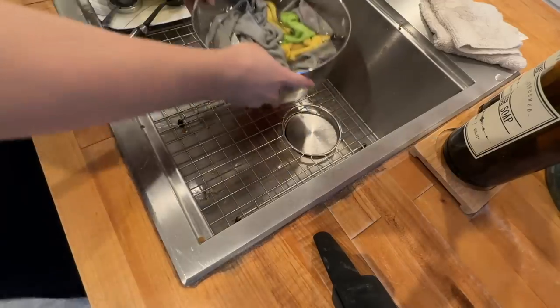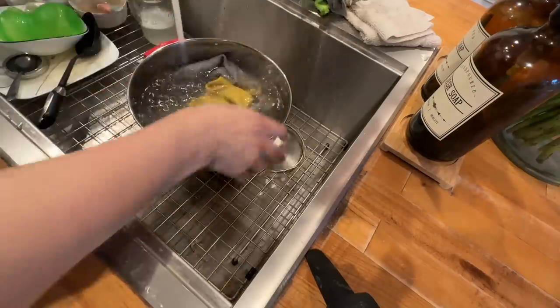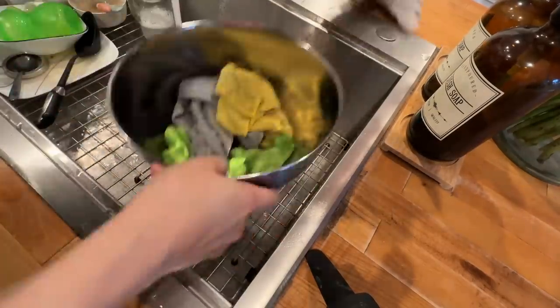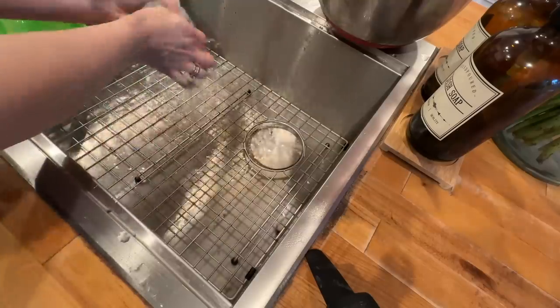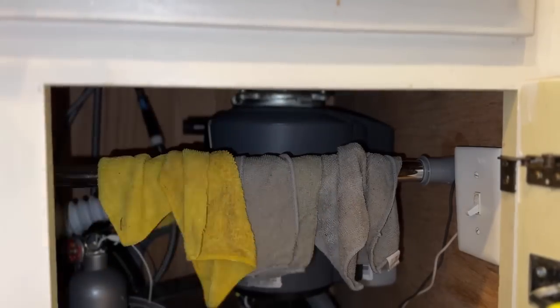Now I'm working with two different batches here. I'm just making it into one video. I didn't record this whole process at first, and then it worked so well that I wanted to include it in my video. And so I'm working with a different bunch of cloths here that were actually not smelly, and I just wanted to record the process exactly how I did it.